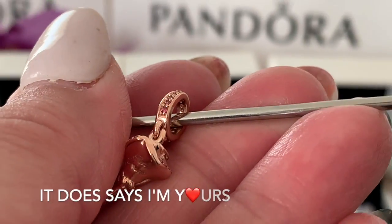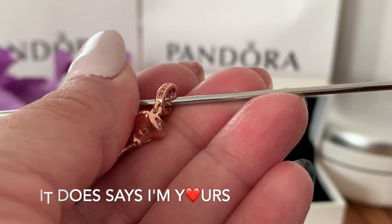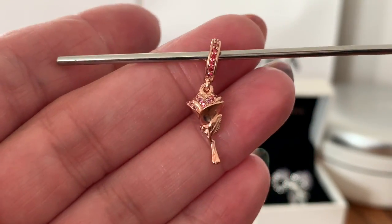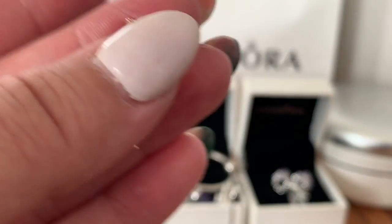Maybe I can find out by looking at the website and then maybe put it here. But anyhow, I thought it was really nice, so I couldn't miss it. And I just love it. It's so delicate, so beautiful. So I gotta get it.